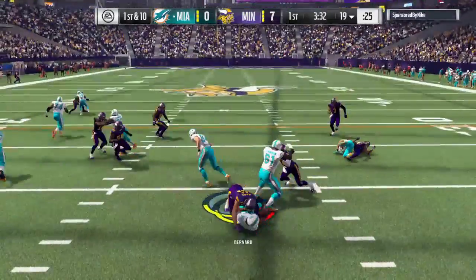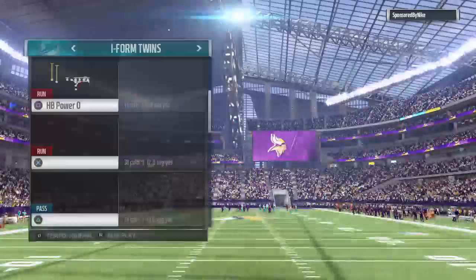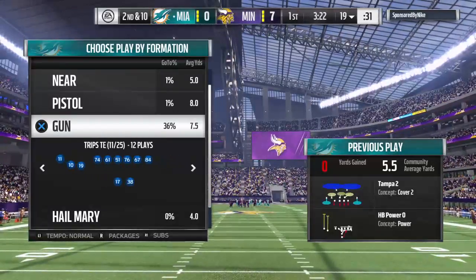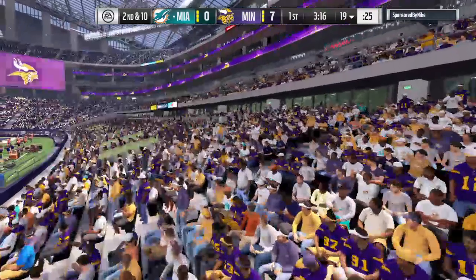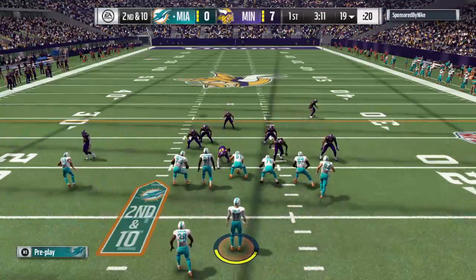Now a first carry from Giovanni Bernard. Call it no gain on the play, and it'll be 2nd down. And when this offense is clicking on all cylinders, the running back is in sync as well. The focal point. Runs, catches, blocks, sets a tone for the offense. So they're still at the original line of scrimmage here. 2nd down and 10.